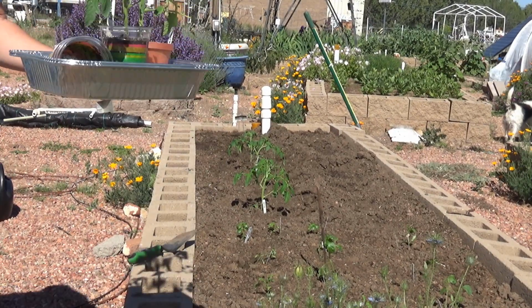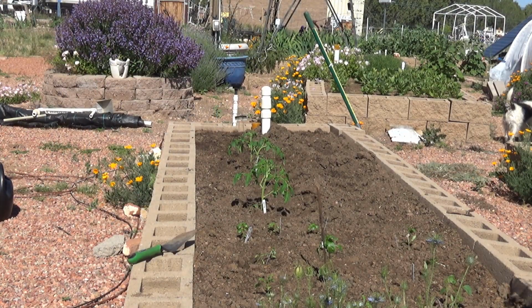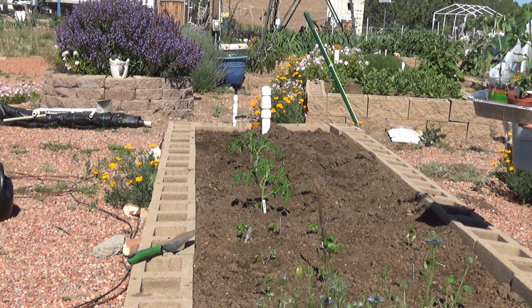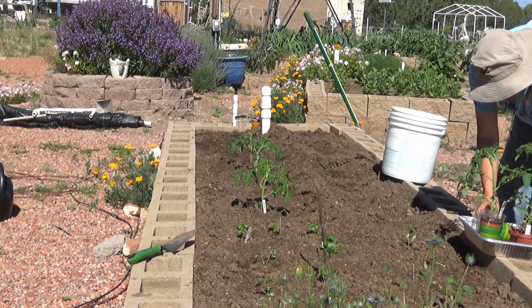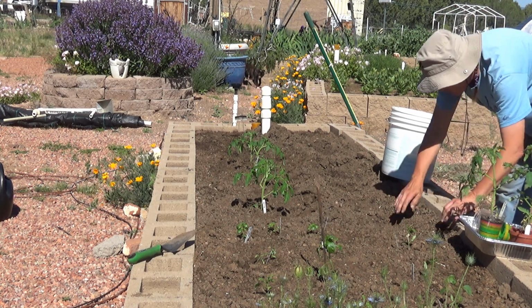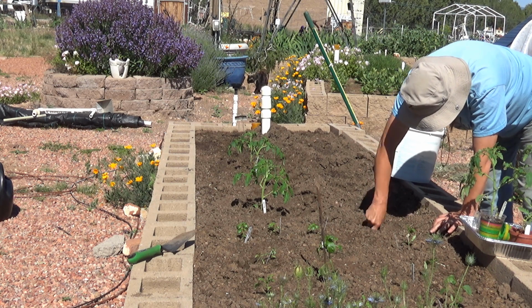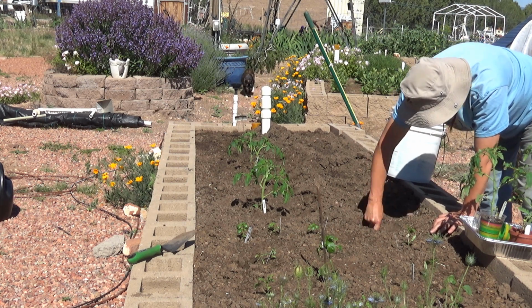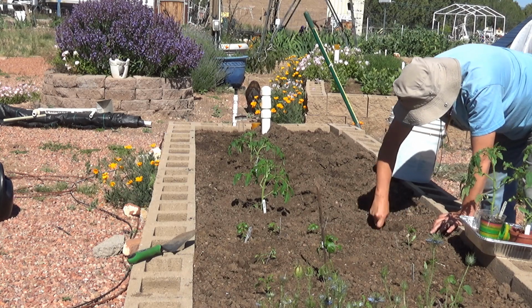When you are planting tomatoes, if your plant is taller and skinnier than you want it to be, or doesn't have any lower branches or something like that, you can very easily sink these things deeper into the dirt, and it will grow new roots along that entire stem and just make a sturdier root system, that's all.